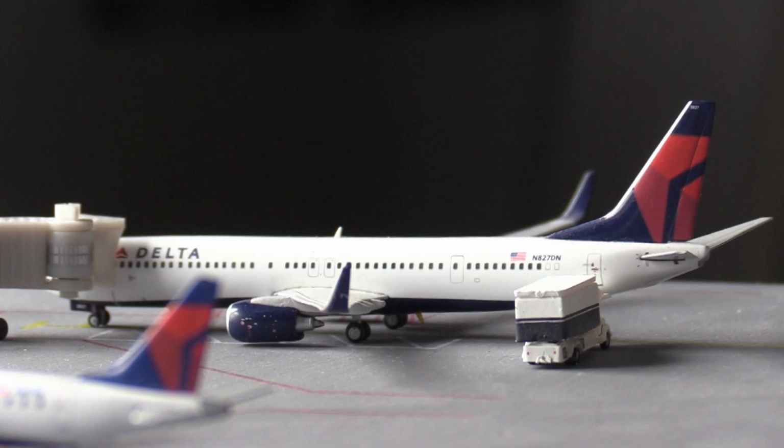Next up here, moving on to Delta. Here we have a Delta Boeing 737-900. He is of course going to be heading out to Atlanta, Hartsfield-Jackson. The Atlanta route is currently switching between the 737-900 and the 737-800. I still don't have those NG Delta 737-800s. I don't know what happened to them.